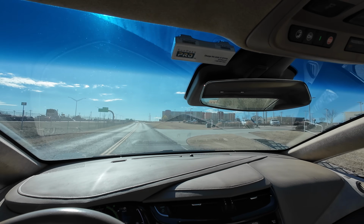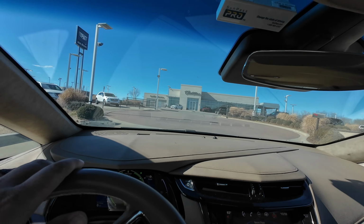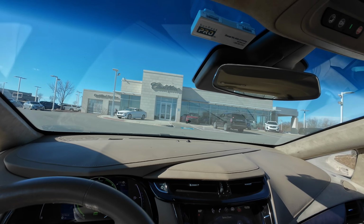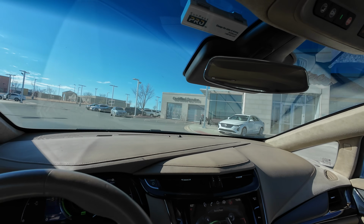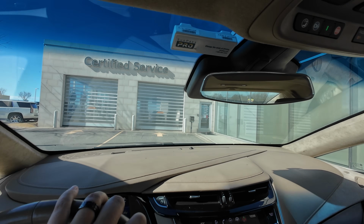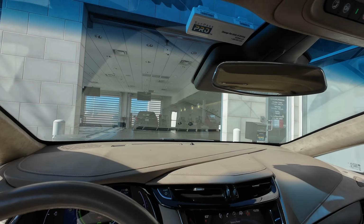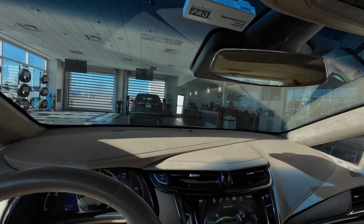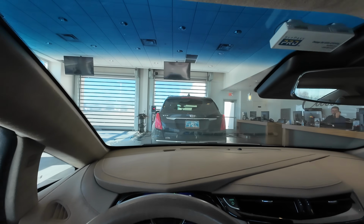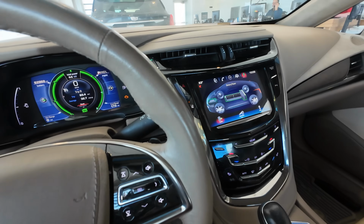Well, here we are, ladies and gentlemen. Cadillac of Norman, Bob Moore. I guess we're just going to roll right up to these two doors. Boy, they got some nice cars out here. This is not where I need to be. I don't need to be at a Cadillac dealership. I guess they're just going to let me right on in. How nice is that? Talk about service. This is great. All right, guys, let's get this thing into the service center and let's find out what they think.